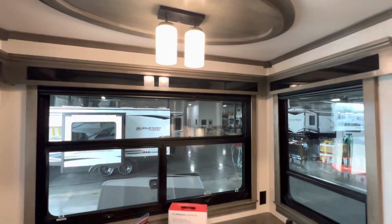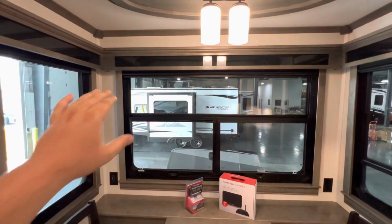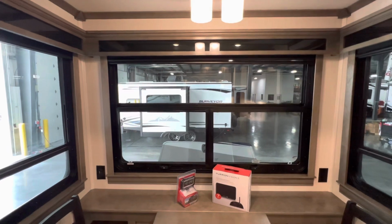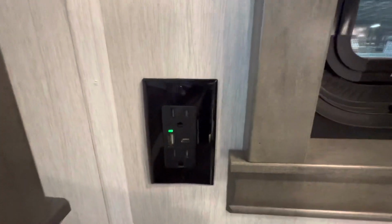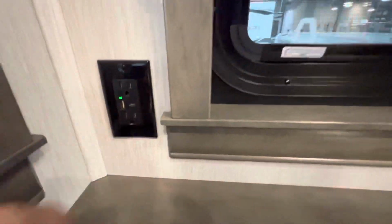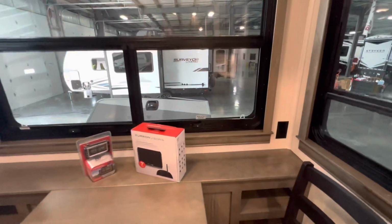Couple lights, tons of big open windows to catch a good view. Again, they all have the day shades and the night shades if you want to block out the sun just a little bit. On both sides, you're going to find they have outlets with a little USB. This one even puts that little mini USB for even more charging abilities. On this side, it's just going to be your typical outlet.